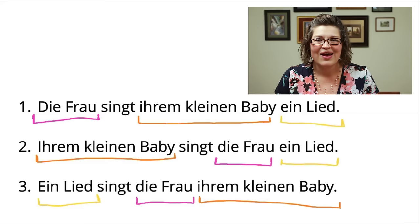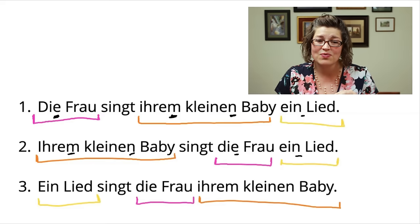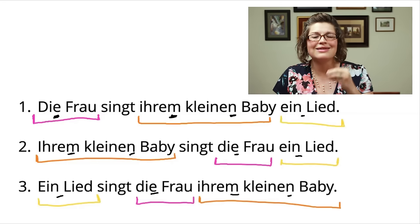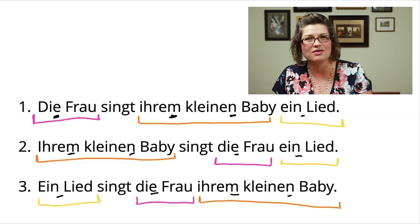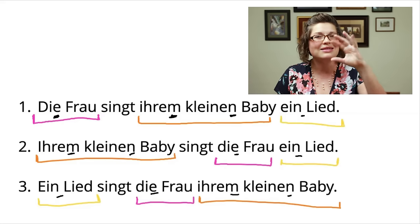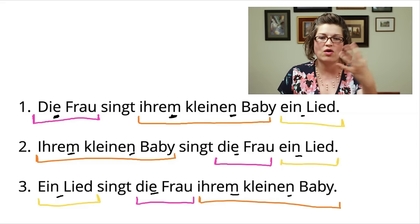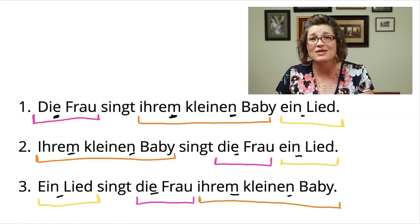So what is it that allows us to mix around the cases here without changing the meaning of our sentence? That is what are called declensions. And they are these slightly different endings on the words coming in front of the nouns. So declensions are inherent in the case system. You cannot use the case system unless you can appropriately slightly change the tail ends of the words coming in front of nouns and going into these different slots, going into these different cases.